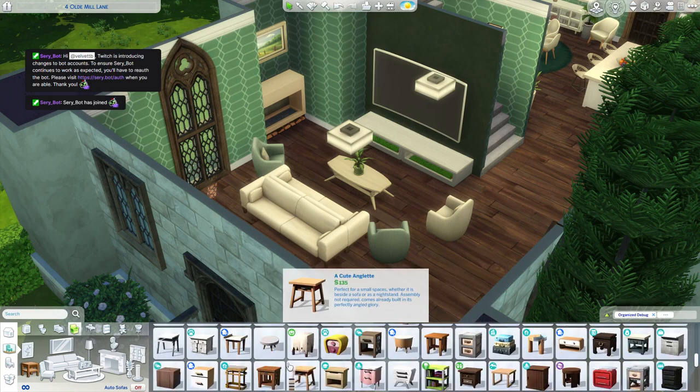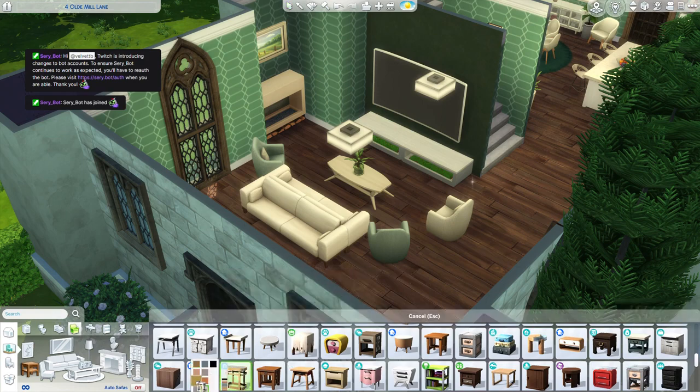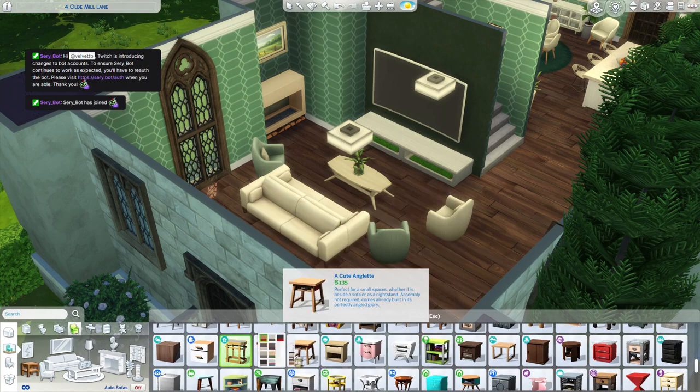What colour do I want to do? Probably a light brown. We could actually maybe mix in some metal. No. We are not going to do that. That's a bad decision.